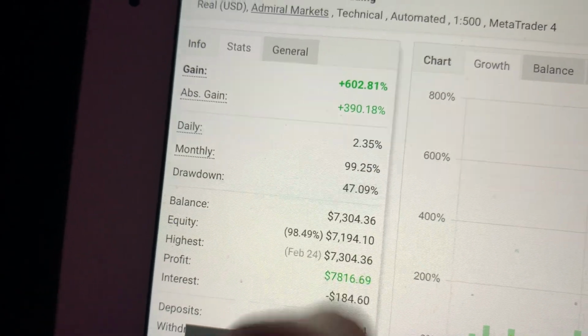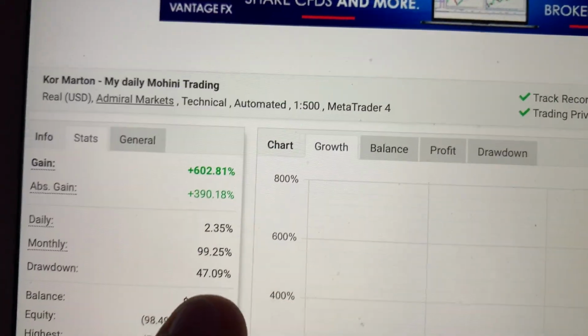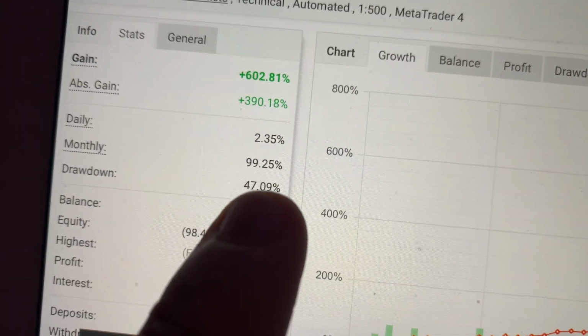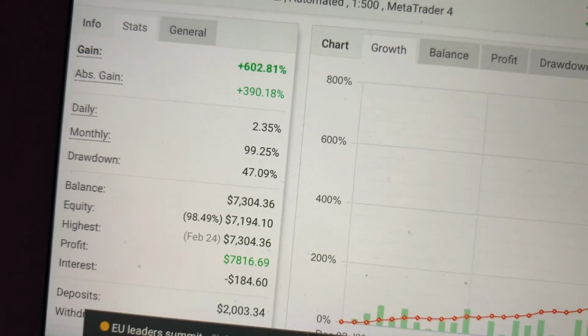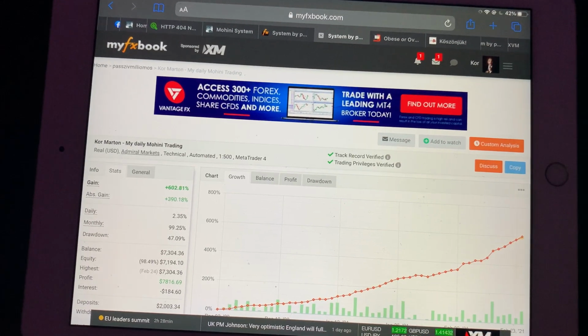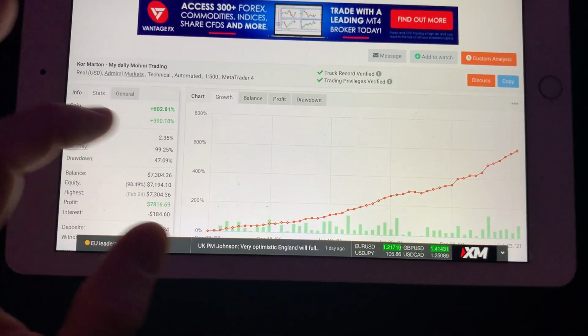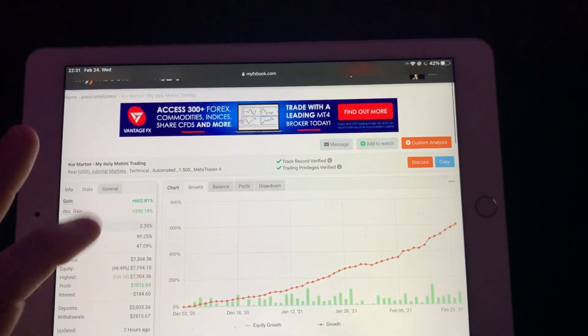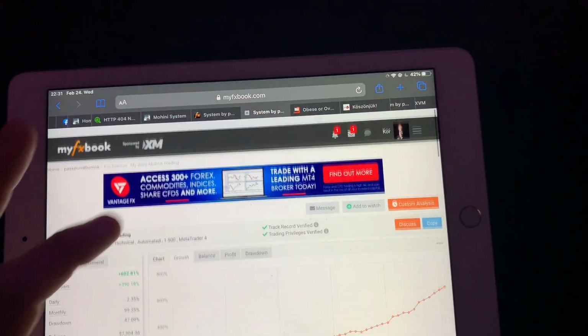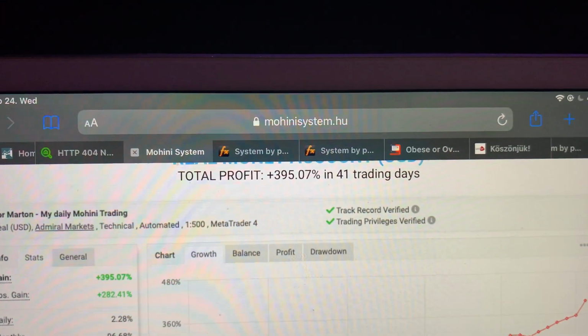My drawdown, I know it looks dangerously high, but I had only these 2 times when my drawdown had to work for me. But I didn't lose my money. No burn up. Look at this straight red line. It's beautiful.